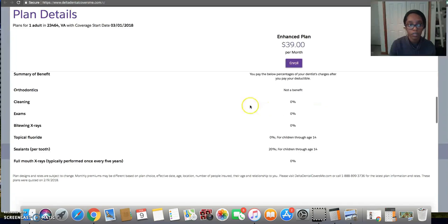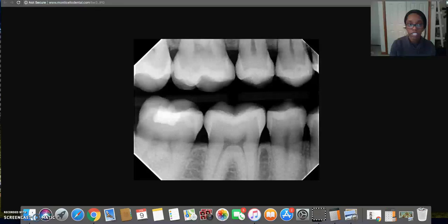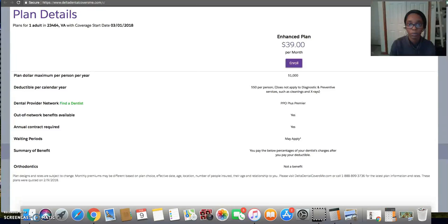All right, so this is where I want to take you to. Summary of benefits. You pay the below percentages. So these percentages that you see is what you pay. So for cleaning, you pay nothing. That also means since it's a cleaning, you do not pay the deductible, because if you're getting a regular cleaning, your x-rays like this, you will not pay a deductible.